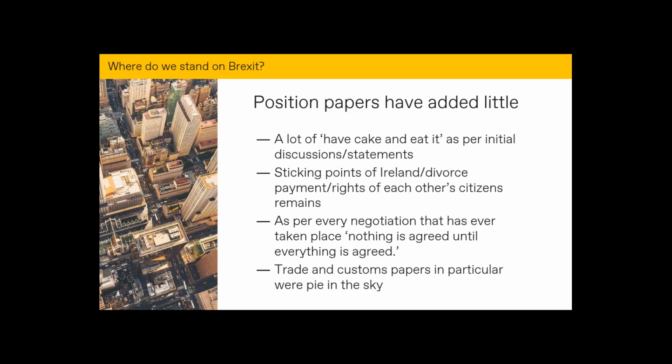We've seen a lot of position papers from the government, but they haven't really added too much. There's still a lot of sticking points. A friend of mine is on a plane at the moment. David Davis is a couple of rows ahead of him. He's off to Berlin as we speak. We think that they are going to be talking about Ireland, about divorce payments, about the rights of each other's citizens, which all three of those have yet to be decided, but need to be decided according to the EU before we start talking about trade. We also need to talk about customs, and I'll come on to that later.